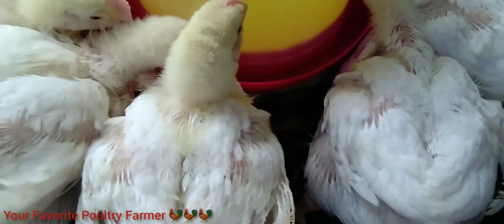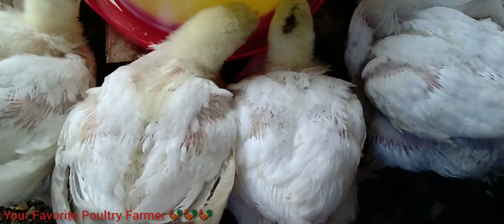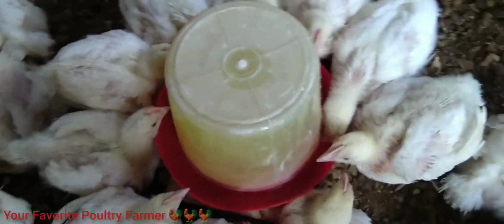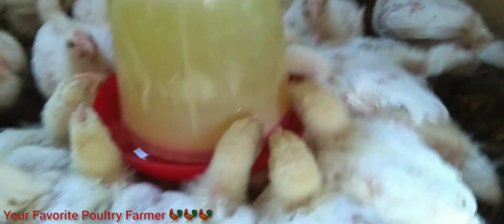Now take a look at it. Multivite will help them to sterilize the vaccine they've taken, to normalize it, to activate it. So this is it. It's no magic. Now look at how they are taking it. Immediately after your vaccine, wash the drinker and give them multivite. So it's no big deal.